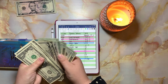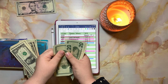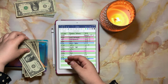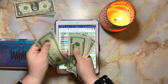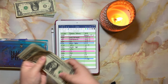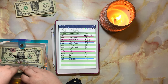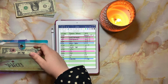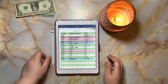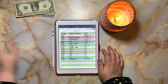I don't really have any smaller bills I can use, so I'll just take 2 20s and a 1. So 20, 40, and 1 going into the pile. And for utilities, we have 20, 40, 60, 65, 70, 75, 76, 77, 78. 78 left in utilities. After my next stuffing, I should have enough to cover our heating bill. So that is good.